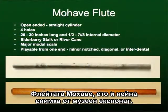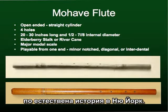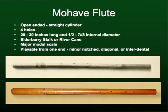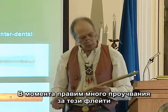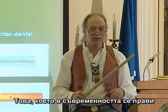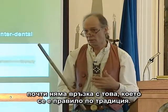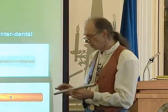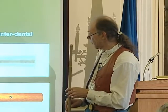The Mojave flute, and here's a picture again of one that's a museum piece. I think this one is from the American Museum of Natural History in New York, and then actually this flute here. We're doing a lot of research right now on these flutes because a lot of misinformation is out there. And what's happening in a contemporary sense has very little to do with what's happened in the traditional sense. And this group of flutes is pretty much like that.